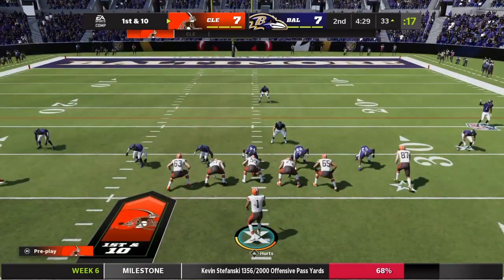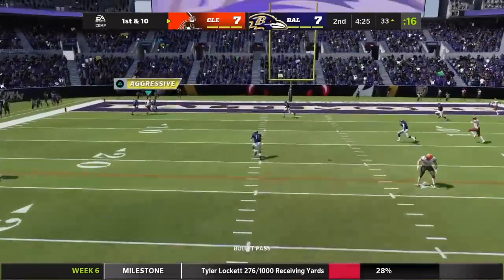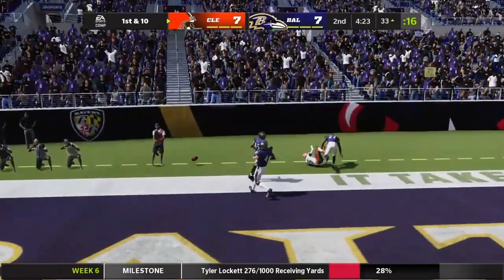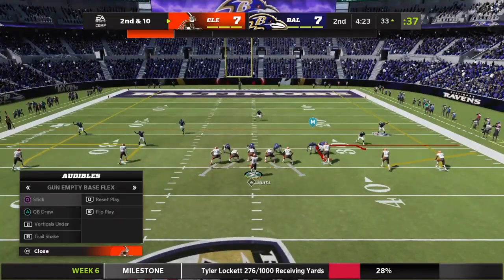Here's 1st and 10 just outside the 30. They'll set up to throw. He's going to let this go. Back of the end zone. And it is incomplete. Good positioning there downfield to break that one up.